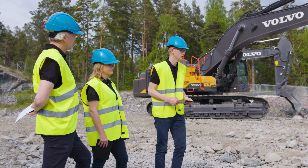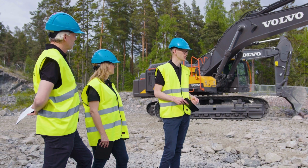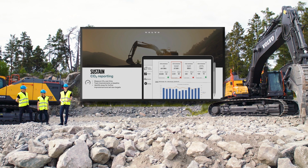As you can see, the program consists of services that we already have today. You can see approximately 10 examples that we have in our portfolio, and that you can utilize based on your need as a customer. So that's what it's all about, the CO2 reduction program. We can start today and reduce the CO2 emission.